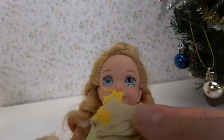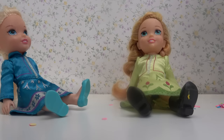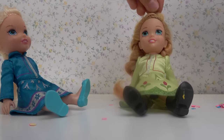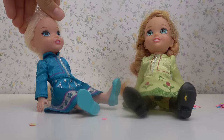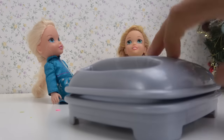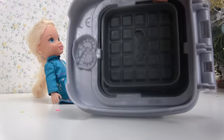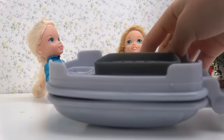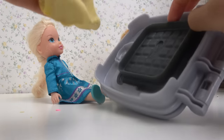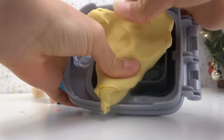So good. That was really good. I know. But now I'm in the mood for a waffle. Okay, then let's make one. Let's get the waffle maker then. This is the sandwich maker. But remember this? Oh yeah, I can make a waffle. I forgot. All right, let's get our Play-Doh and put it in and make a beautiful waffle.